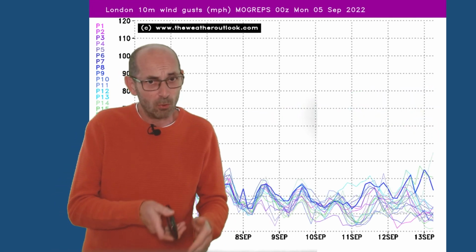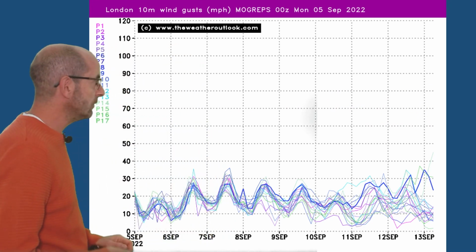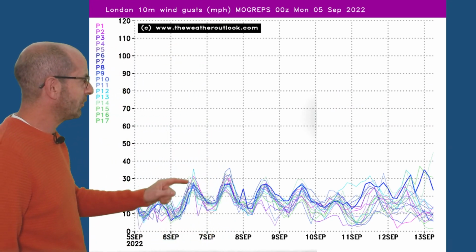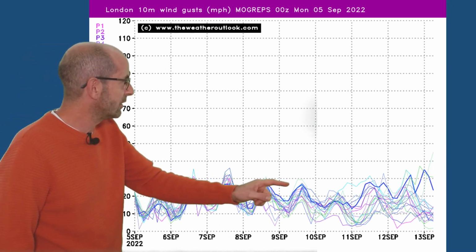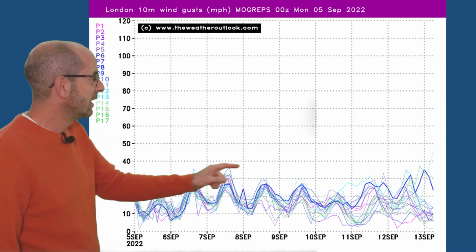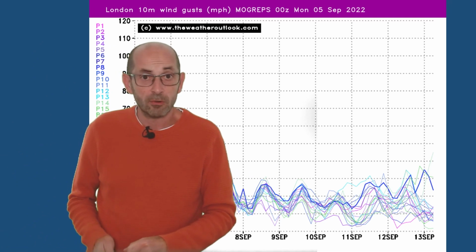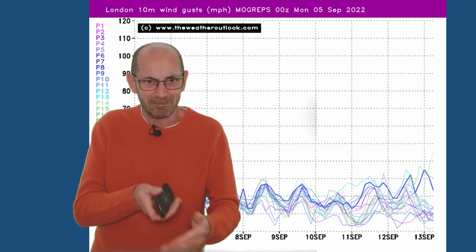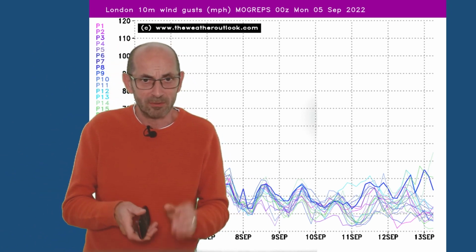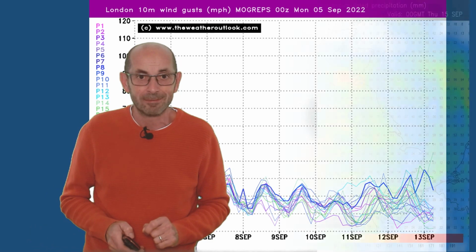The wind gusts are also an increasing consideration, of course, as we go through the autumn months. MOGREPS chart here for London, suggesting quite windy or breezy conditions, at least on a number of days, 20, 30 miles an hour gusts towards the very end there. The 12th, 13th of September, one or two of the runs are going for stronger winds, maybe pushing up towards 40 miles an hour in southern Britain, but they are in a minority still at this point. But definitely, of course, as we head through September and into October, it becomes an increasing consideration.